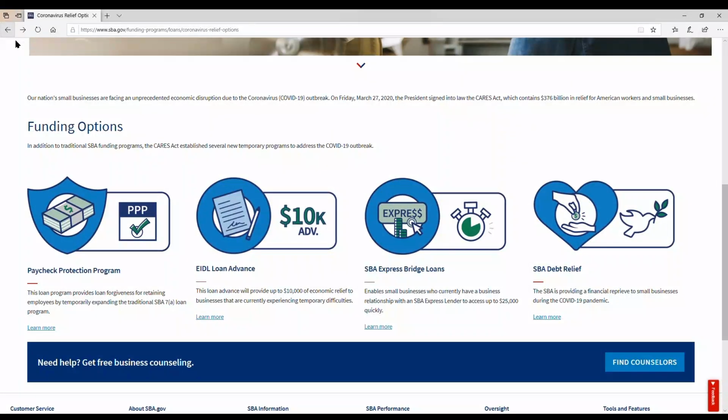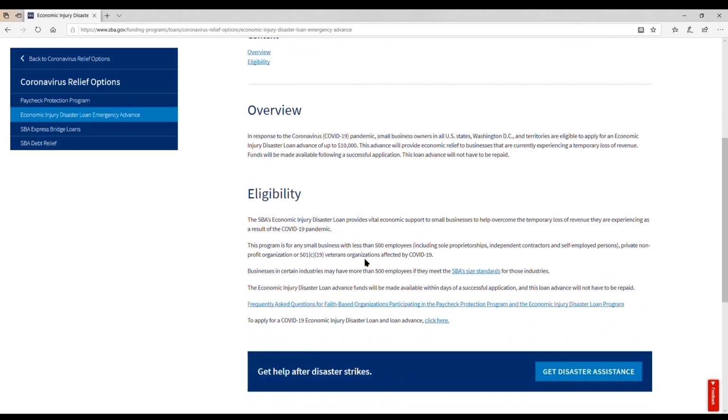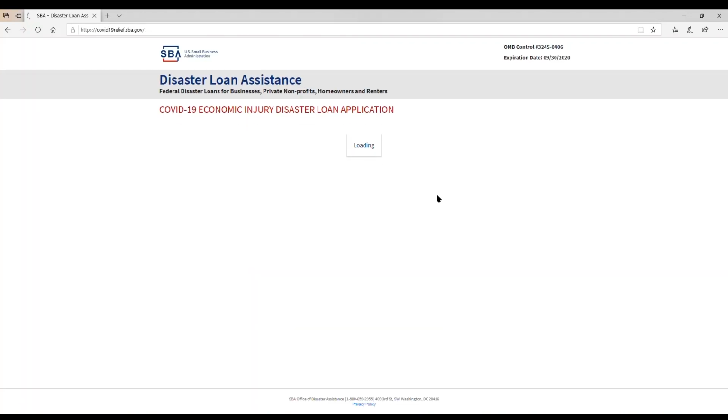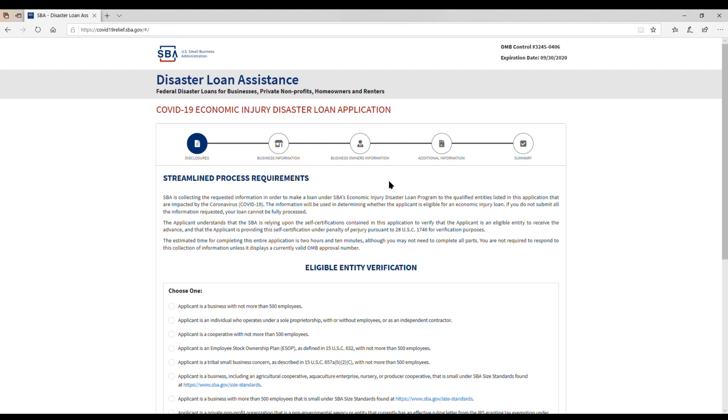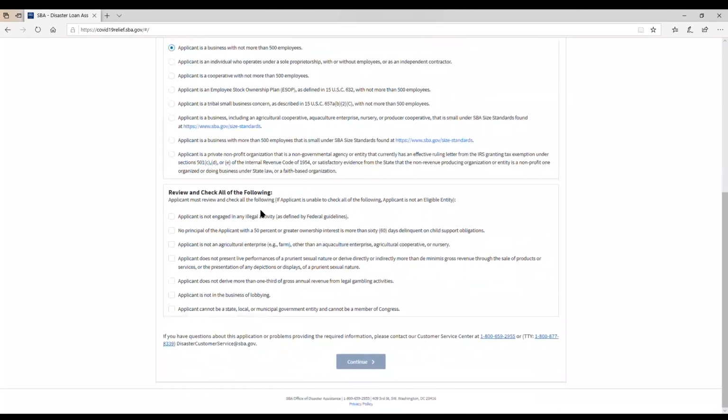Now let's take a look at the EIDL loan advance program. So we can click on that, get to this information right from the SBA.gov website. We scroll down and click on the disaster loan application. So this application is very straightforward. We have to tell them that we have less than 500 employees. We have to certify a number of questions.